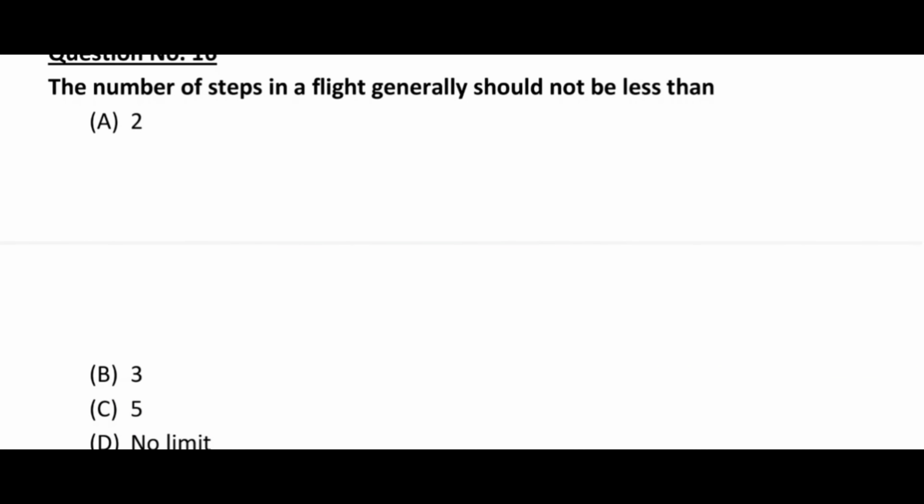Next question, the number of steps in a flight generally should not be less than: A 2, B 3, and option C 5, and D there is no limit. So here the correct answer is 3. The minimum number of steps in a flight shall not be less than 3.